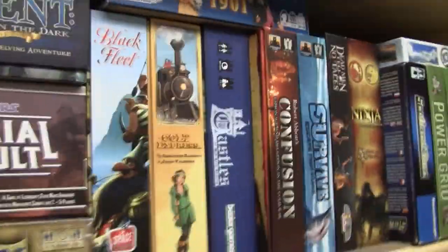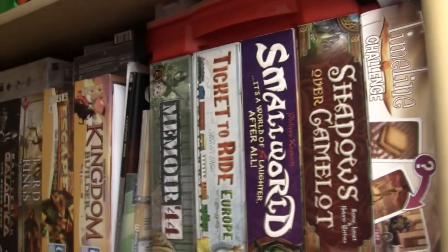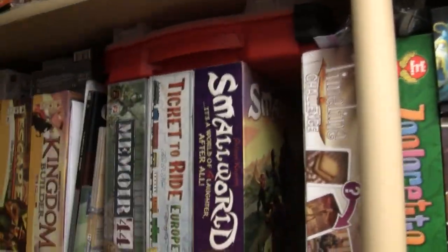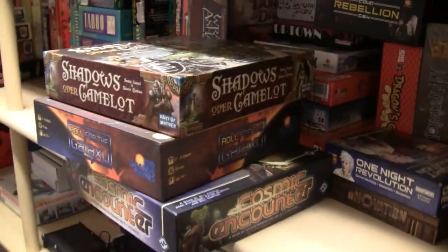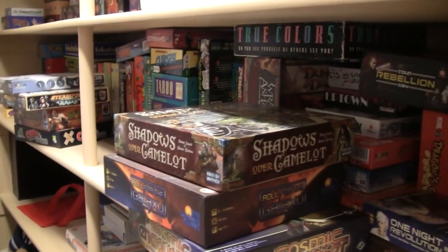But then we also may want some cooperative play. Let's see, it also plays up to a bunch. Maybe some Shadows over Camelot. We haven't done that for a while. So let's see, amongst these, we got 3 games there, 4 games there. That's plenty to choose from. Let's go ahead and pack that up.